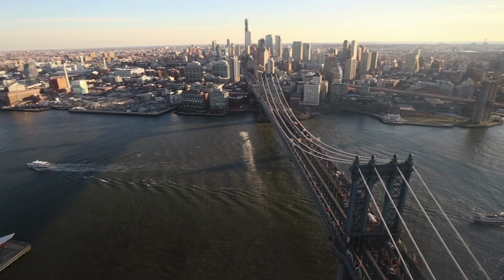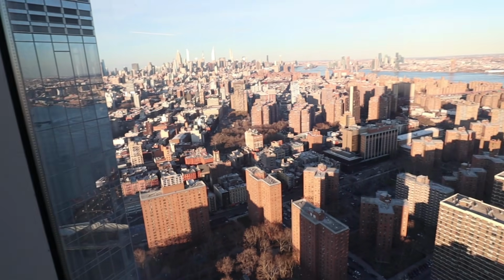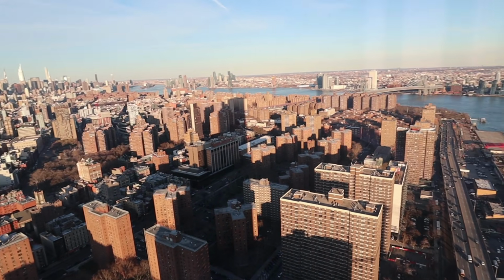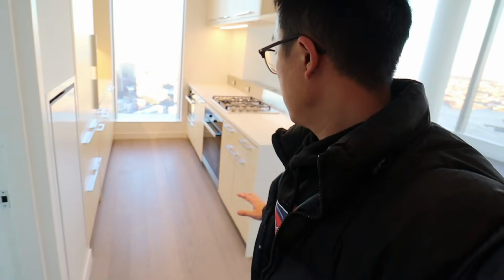This building is actually pretty incredible because on this side, you get the view of Brooklyn, Queens, the water. You can't get out of the water. And the other side, you might think it's bad, but it's actually a nice view of the other parts of Manhattan. So yeah, I guess they did think it through.